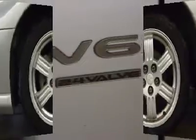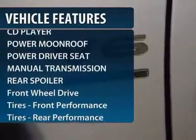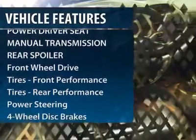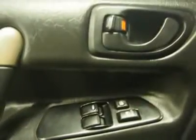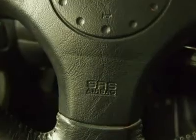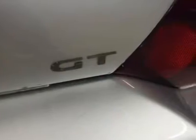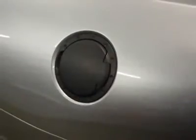Here are some of this vehicle's great options. Air conditioning, adjustable steering wheel, power steering, keyless entry, cruise control, four-wheel disc brakes, front wheel drive, rear defrost, bucket seats, power windows. Searching for a dependable vehicle that looks great too?